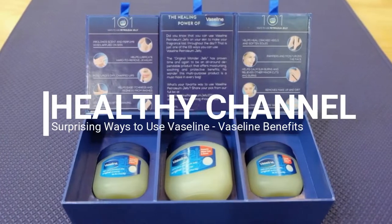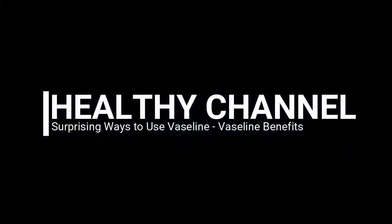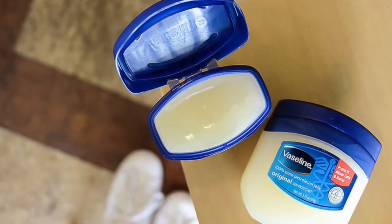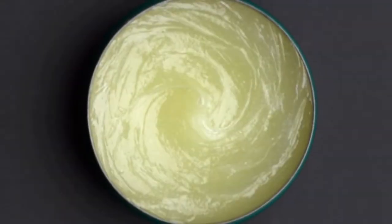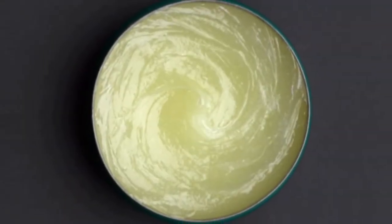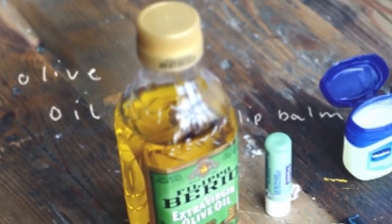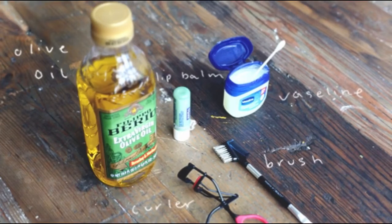Vaseline benefits. Discovered in Pennsylvania oil wells in 1859, petroleum jelly started out as a go-to healer for cuts and burns. But now, the list of its benefits has grown exponentially. Everyone knows that the oil-based beauty staple, which has both moisturizing and lubricating properties, can help keep diaper rash at bay or relieve chapped skin. However, that's not all it's good for.